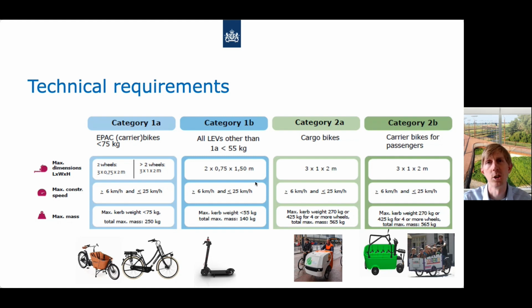The discussion is quite limited because of the smaller size and mass of the vehicles. Almost all stakeholders agreed that the bicycle path or lane was the best place for e-bikes and e-scooters, so for LEV category 1A and 1B. There are different views about category 2, the heavier cargo bikes, because these are wider and heavier. However, also for these vehicles, we and also most stakeholders still have a preference for the bicycle path.